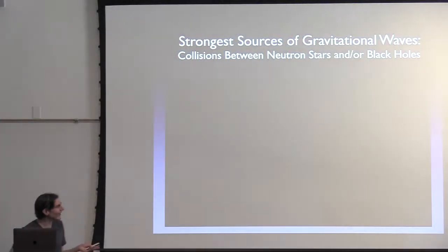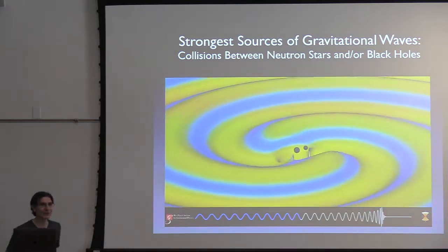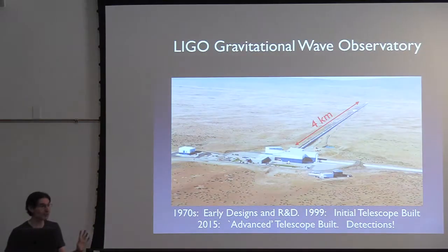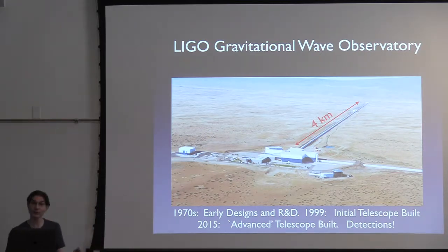So I understand how to do things like calculate this, or calculate how long it's going to take the Earth to spiral into the sun, or calculate the sun's going to expand and evaporate the Earth. So to me, this telescope in particular is completely amazing that they can detect these gravitational waves. And I'll give you a sense of how hard it is, but I also want to stress that I'm really not going to do justice to how much effort went into building this telescope.